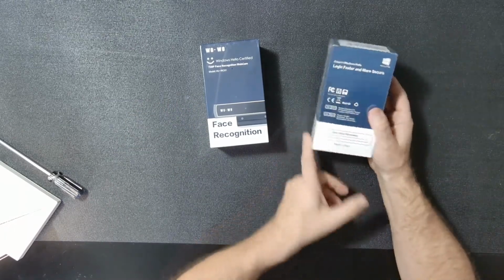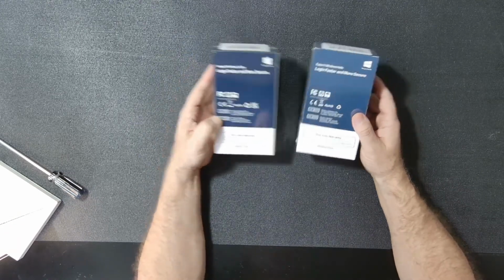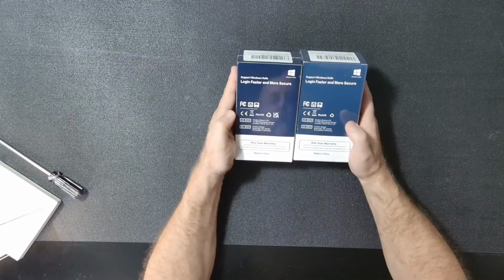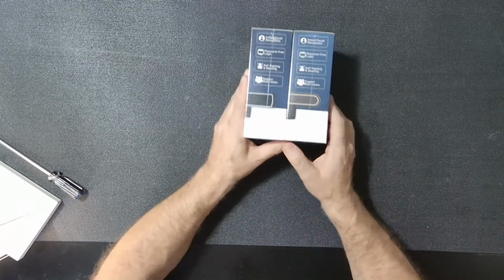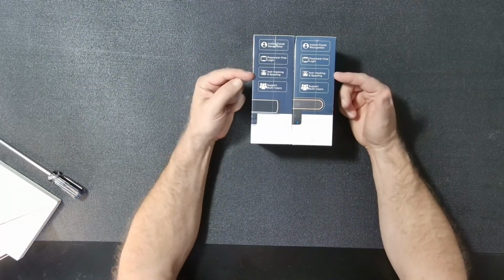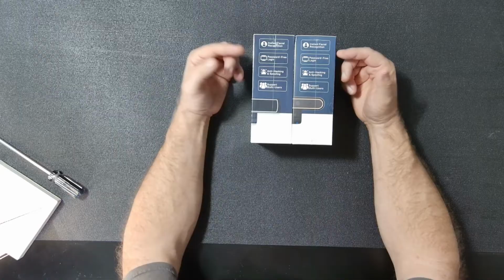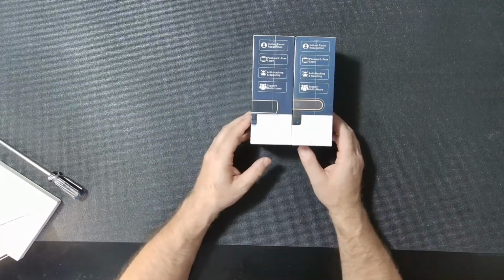Okay, so looking down at the box here, nothing crazy. We just have your typical 1-year warranty information, and they're pretty much identical. There's nothing different on these boxes except for this UKCA thing versus it isn't here. That could just be a timing of the manufacturing of the box. Here you can see that they're all anti-hacking and spoofing, support multi-users, password-free login. So again, that's the face recognition and instant face recognition.